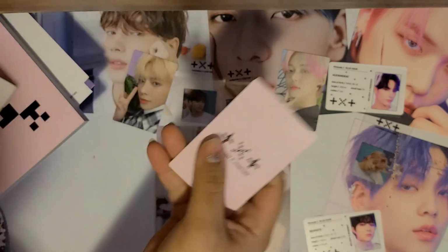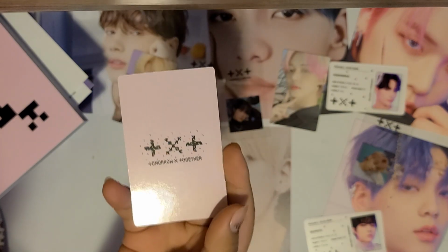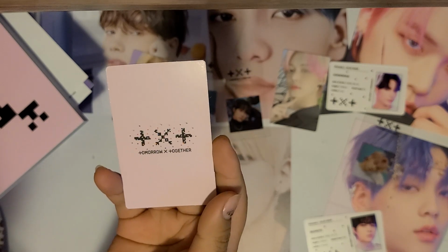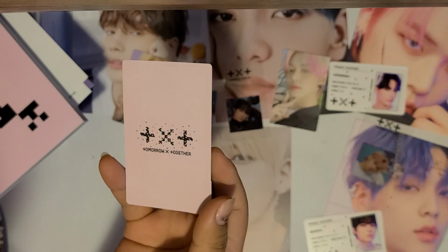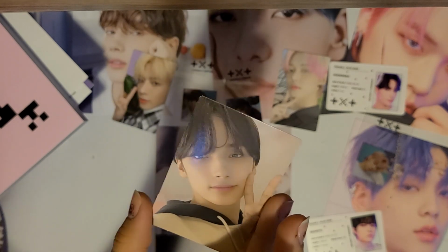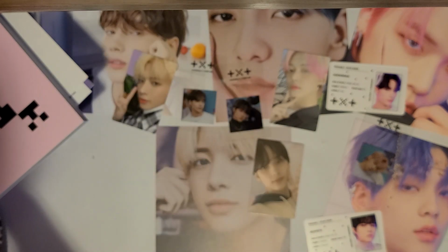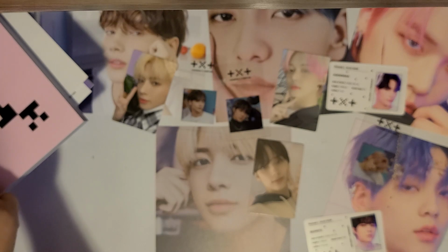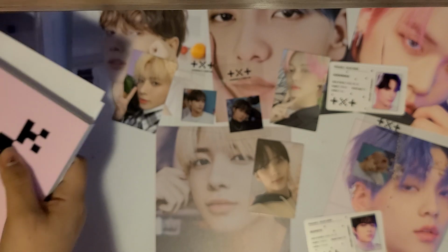So let's check the photo card. I already have Jonjun, so I would prefer Subin. So if I can get Subin, that would be awesome. But yeah, let's check. So 1, 2. Oh, I got Kai. I'm feeling like every single member. Okay. Let's see if I can trade that Kai for Subin.